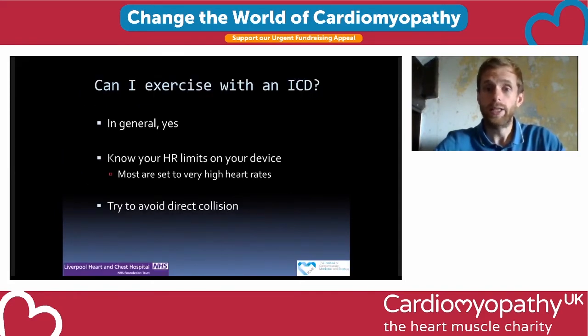Can you exercise with an ICD in general? Yes. I think it's important that exercise is part of the lifestyle modification of all patients with cardiomyopathy, okay? Everybody should be doing some form of exercise. It's important that you know your heart rate limits on your device. And so this is a conversation between you and your team again.